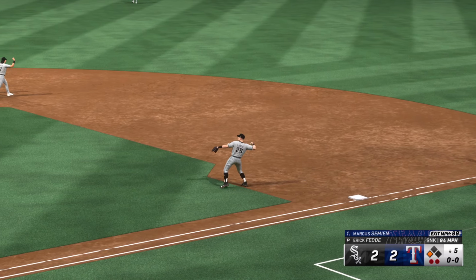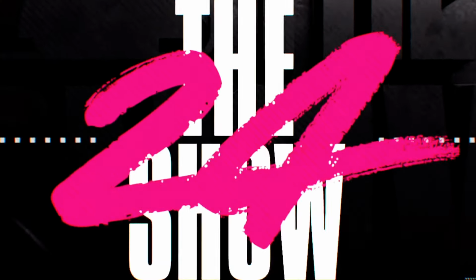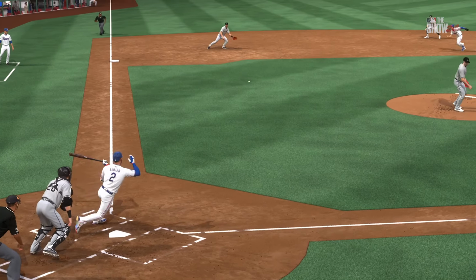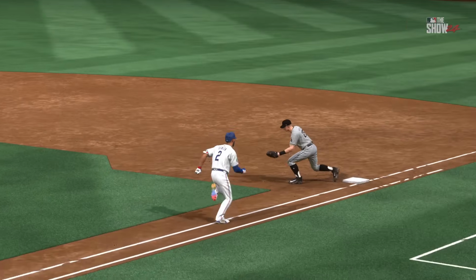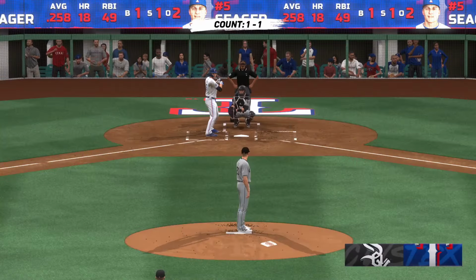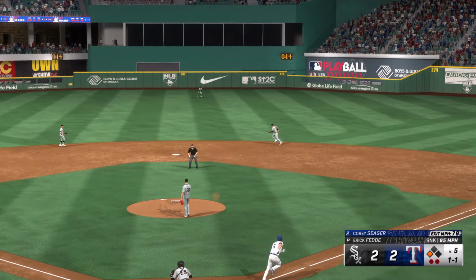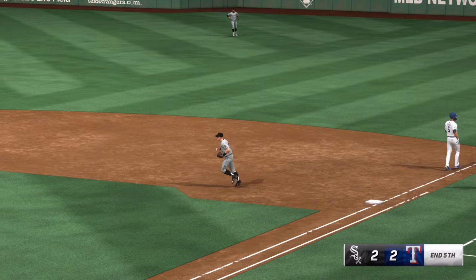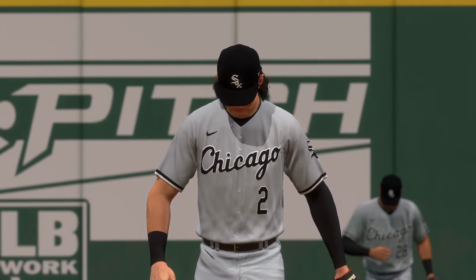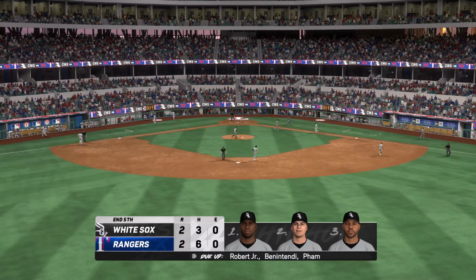As a former player, watching 5-4-3 double plays brings back some adrenaline. It's such an exciting play, and it's always a great reminder of baseball being such a team sport. Seager stands in now. This guy's got good power. With one swing, he can win it for him. And that chance handled. Fires to first. That's the third out, and we're headed to extras. One left for Texas, and this game is still tied at 2-2.